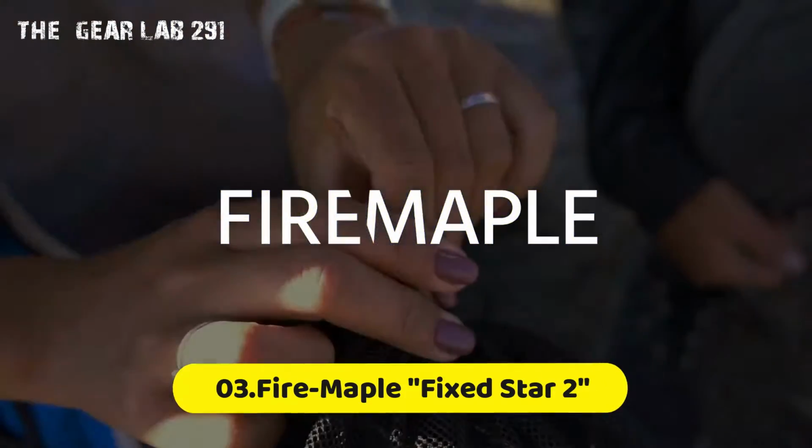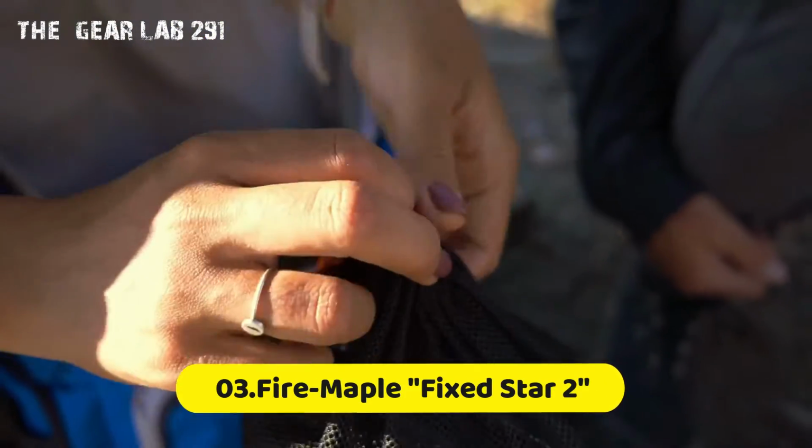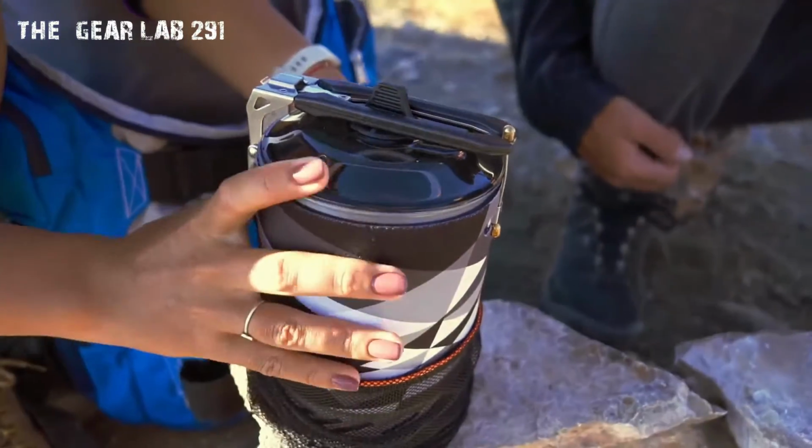Number 3. Fire Maple Fixed Star 2 Backpacking and Camping Stove.